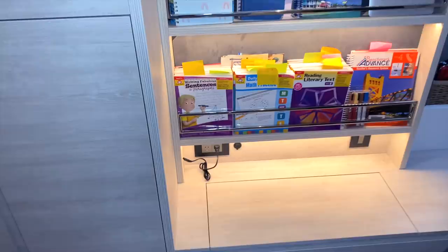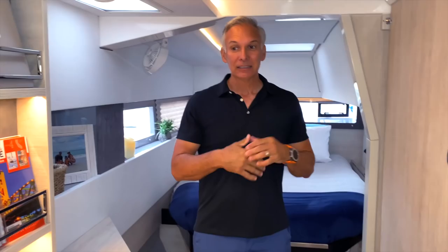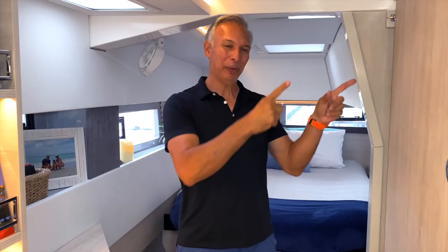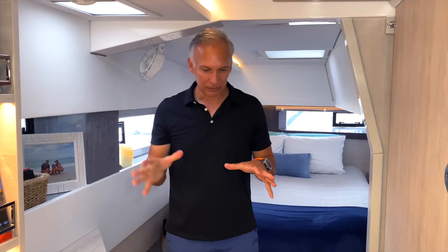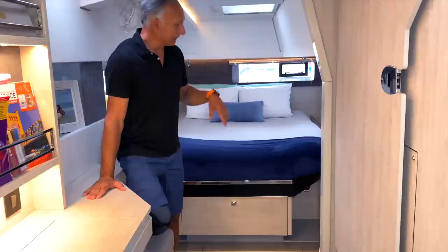Okay, so we are in the Starboard Hall. Again, this is an owner's version, which means that the entire Starboard Hall is for the owners. Port side, you have your two guest suite cabins. So we'll go through this here. Obviously, this is the very, very comfortable bed. You can see that the Leopard layout here is very open and spacious.